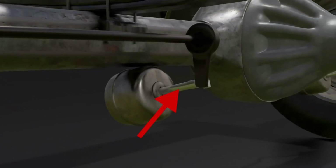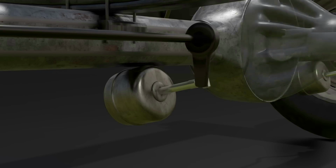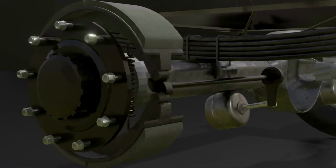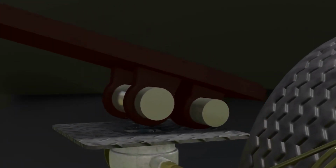Slack adjusters also compensate for wear in the brake linings, ensuring that the brakes remain effective over time. Regular maintenance and adjustment are key, as poorly adjusted slack adjusters can lead to reduced braking efficiency or even brake failure. The amount of pressure applied is proportional to how hard the driver presses the pedal. It's an elegant balance of human input and mechanical force.